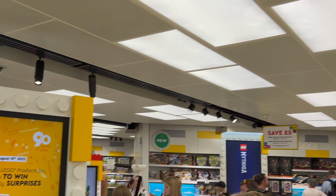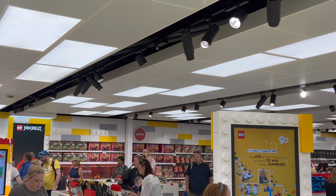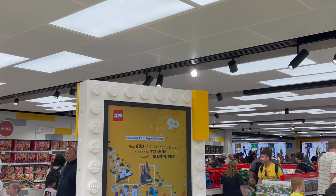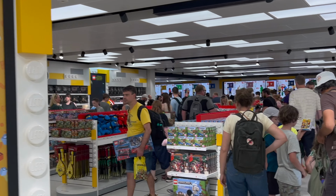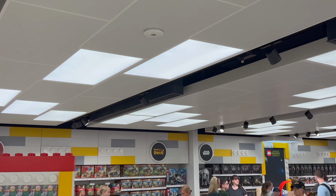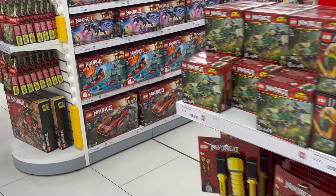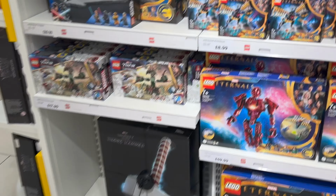As with all theme park stores, they're overpriced. A lot of the Lego sets I saw, I could easily pick up at my local supermarket or off of Amazon, but the interesting thing was they did, obviously because it's an official Lego store, they do have sets that normally the supermarkets or Amazon don't stock. So that was a good place to get those kind of sets. But otherwise, the rest of them were just overpriced and the store was so busy. After a while, after a few minutes, I literally just had to come out.